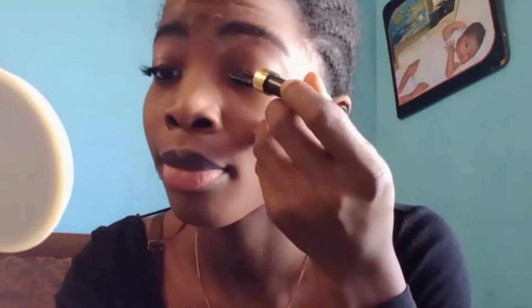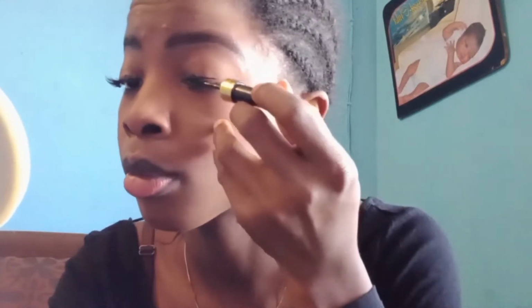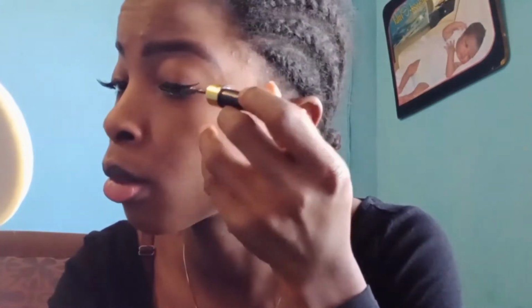So yeah, as you can see, I just love my face. Everything is just smooth, well blended and cute. I didn't go with eyeshadows because I don't use eyeshadow on a daily. I use eyeshadow only when I'm going for occasions, you know. When I finish putting on that dress, I go for something to bring out the dress and all that. So yeah, I just go with my eyeliner.